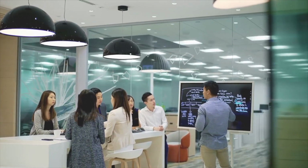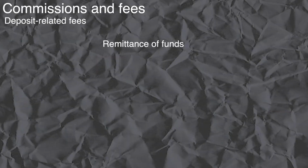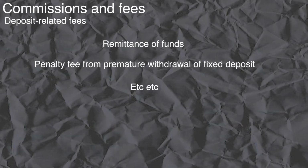As a retail bank, Citibank has individual customers like you and I that do business with them. We can open a savings account with the bank and deposit money with them. The bank in turn earns deposit-related fees whenever we require the bank to perform actions within our accounts. This could be transferring money somewhere else, or just withdrawing money from fixed deposits before it reaches its expiry date, which incurs a penalty fee for us.